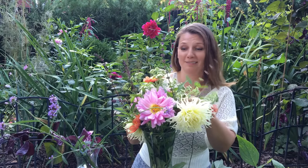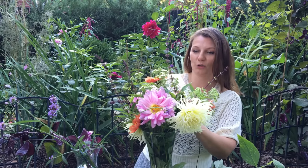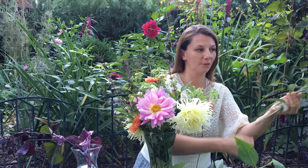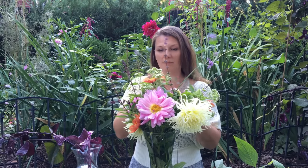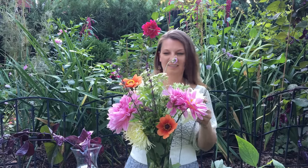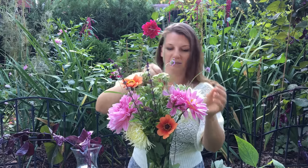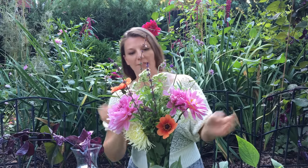Again, I'm not a florist. I don't even play one on TV, I just try that, you know, it'll look nice. I also have some Verbena bonariensis that I cut from the garden. And it's already starting to look really pretty, at least on my side. It's kind of hard to make arrangements from the other angle. Okay, so I have some height, I have some fullness.